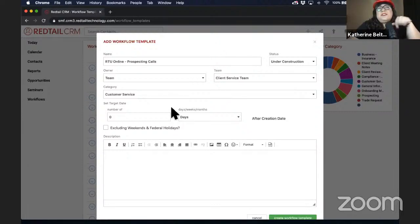Now, Curtis, do you have to fill that section in? No, you do not. This is not necessary. In fact, everything in a workflow is optional except for the name. You do not have to choose an owner. You do not have to choose a category. You do not need to choose to have the target date automatically set.